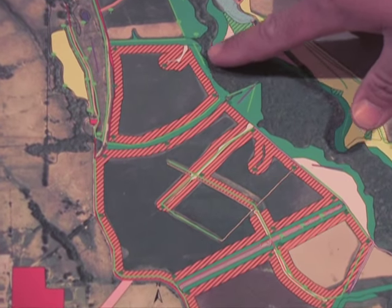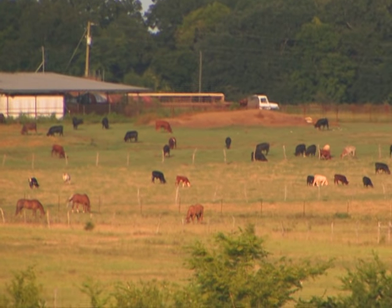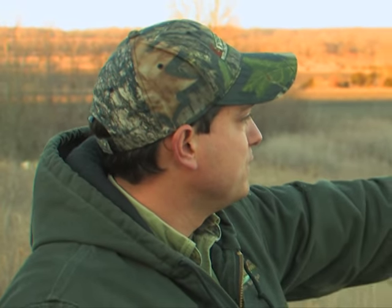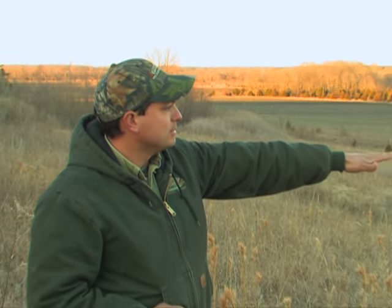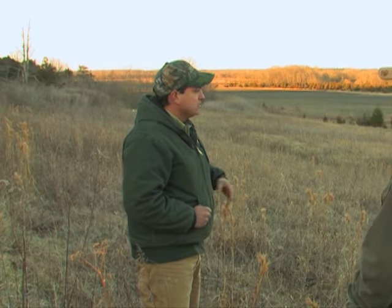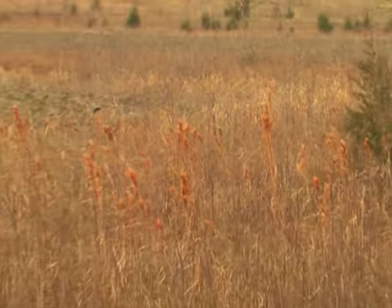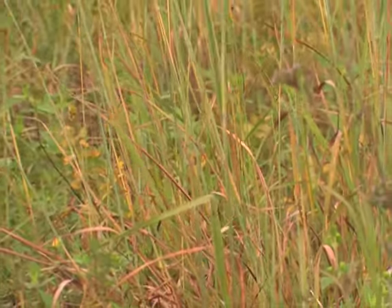It's perfect. If you could imagine this hill, just solid fescue with cattle on it, and the row crops down there, those fields going all the way to the ditch with nothing but about a 10 or 12 foot wide ditch with fescue in it. That's the way this place used to look. We eradicated the fescue, and we came in and planted native warm season grasses, and it provides great nesting habitat for quail, bed cover for deer, and cover for rabbits.